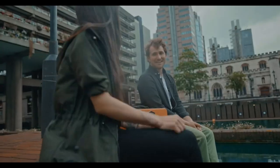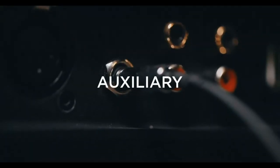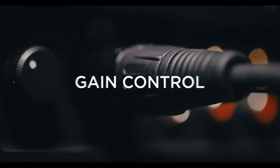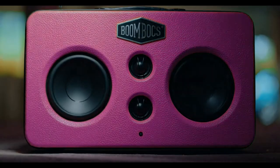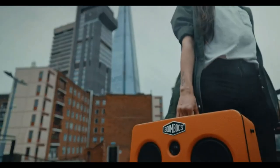You can even plug in old-school devices like USB and record players. It's got an auxiliary input, stereo phono connections, mic input, and gain control on the back. If you want, you can even plug in a USB and play songs direct from that. There's a stereo input for a DJ mixer too. Just don't turn it up too loud, please.